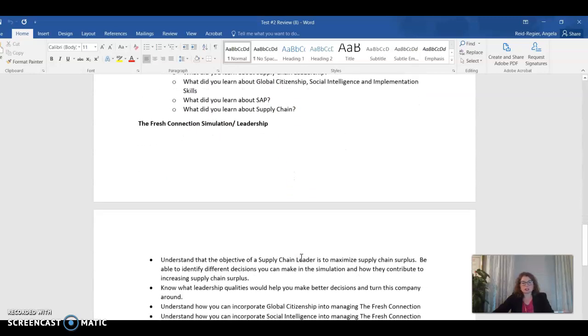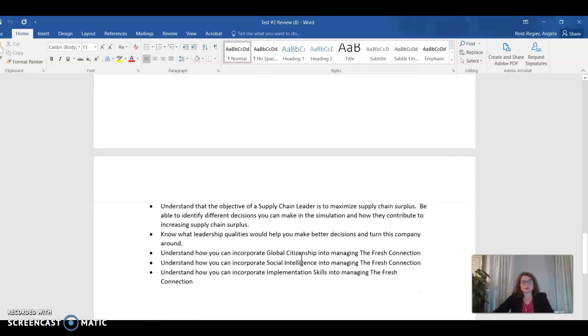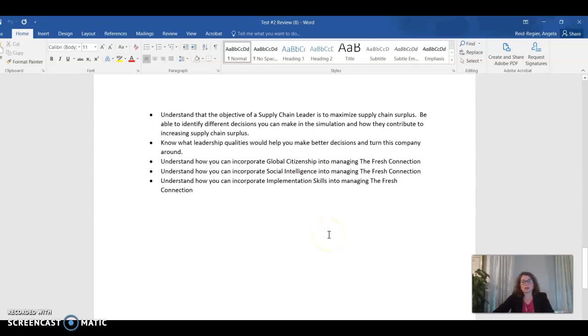The fresh connection simulation. So be able to answer questions about that. So understand, what did we do to increase supply chain surplus? What leadership qualities would help you make better decisions? How could you incorporate global citizenship and social intelligence in managing the fresh connection? How could you incorporate implementation skills into managing the fresh connection? So be able to answer those things. So that's what you'll be covering in your final test.